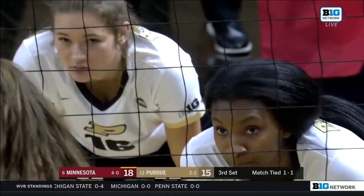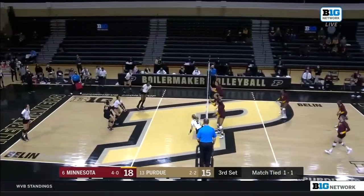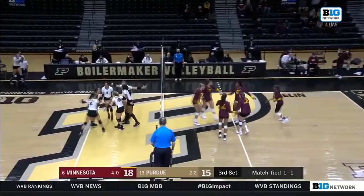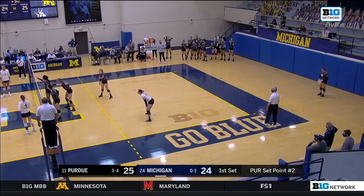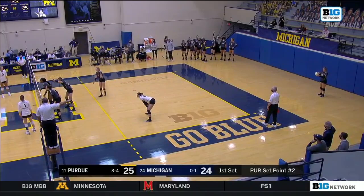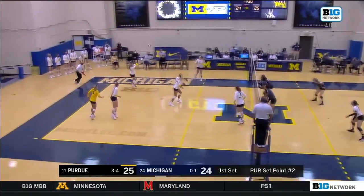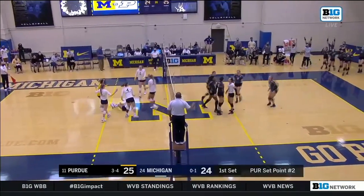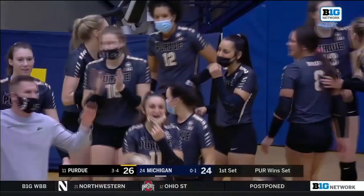There is a perfect addition to that mix. And Danielle Hart was out there on the outside for Minnesota last year. Taylor Trammell. Smart adjustment by Purdue. And it is still Marissa Hornung's serve. She goes cross court with a floater in the middle. Kayla Bear blocked up front, and fittingly, it's the Purdue block that seals a set one win.